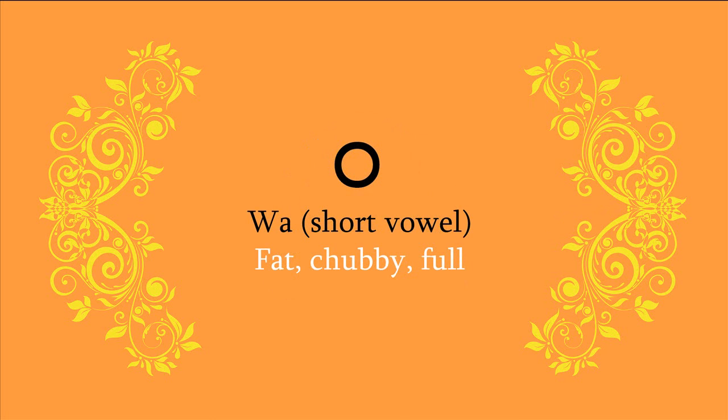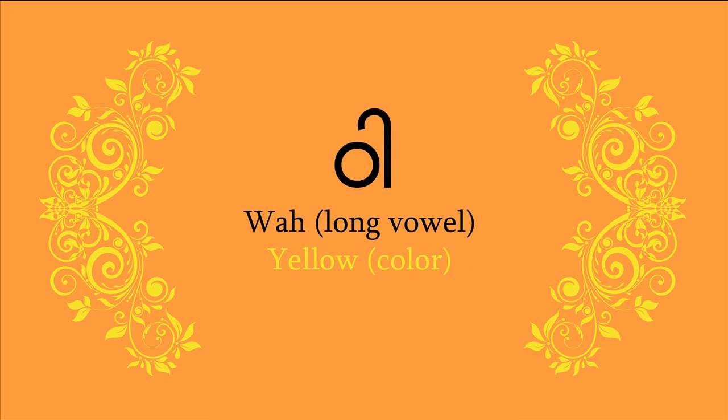In Burmese language tonal structure, a vowel sound can be pronounced three ways. Take a simple sound like Wahh, represented in writing by this perfect circle. If you pronounce Wahh with a short, abrupt stop, like someone cut you off in the middle of your speech, it means fat, chubby, or full, as in I'm full, I can't eat any more. But if you pronounce Wahh with a longer, sustained vowel, you get the word for the color yellow.